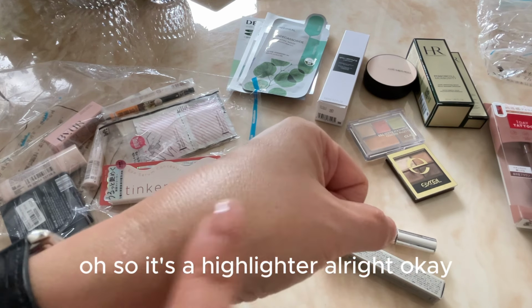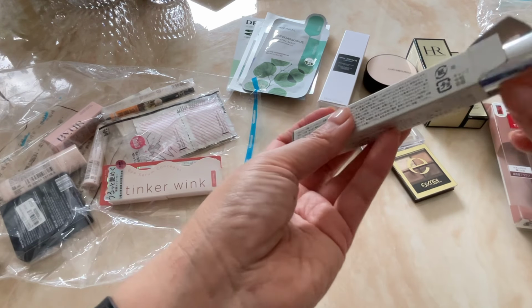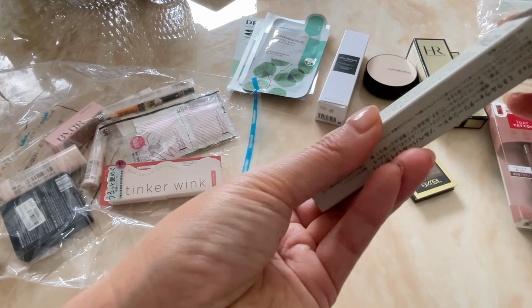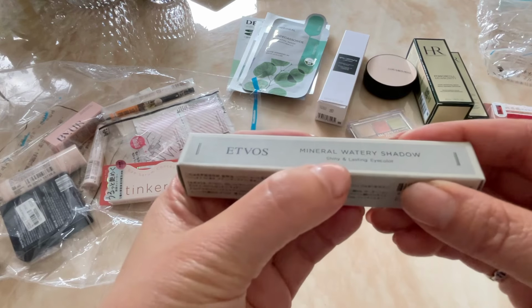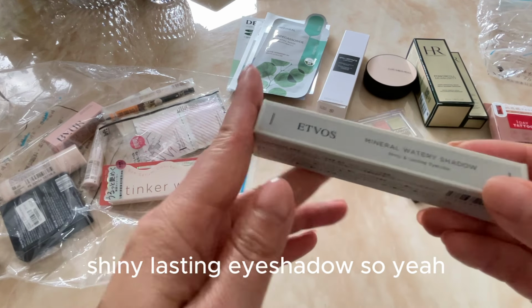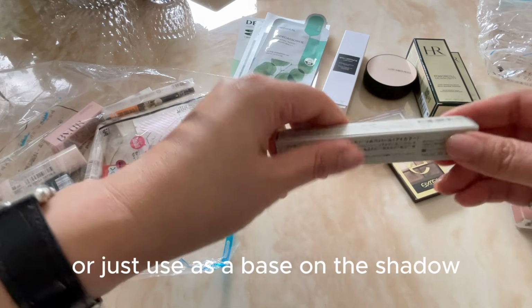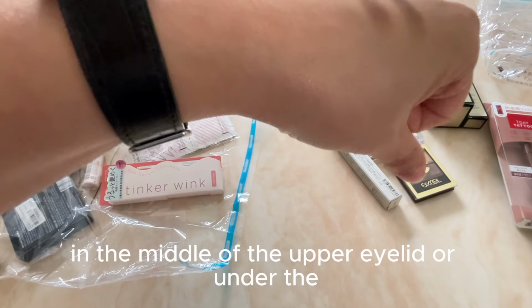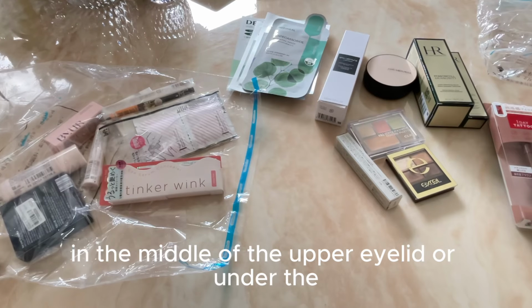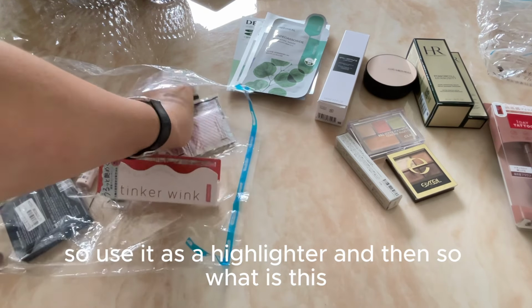Oh, so it's a highlighter. Alright, okay. Shiny lasting eyeshadow. So yeah, I suppose you can use it as a highlighter or just use it as a base on the shadow, or use it in the middle of the upper eyelid or under the eye in the middle, so use it as a highlighter.